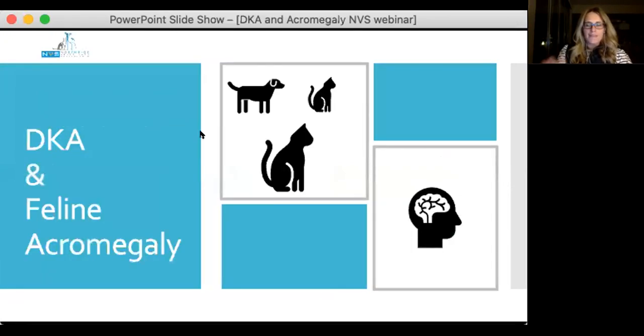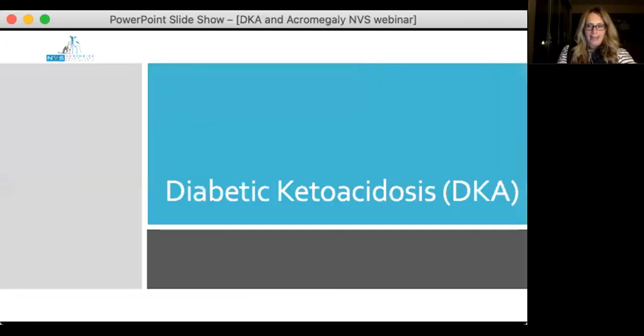What I did want to say is that DKA is mostly divided between dogs and cats quite evenly, but then I will just be talking solely about feline acromegaly. We won't be covering any canine growth hormone disorders. So sorry if you're really excited about that, but they're just pretty rare. So we'll kick off with DKA, diabetic ketoacidosis.